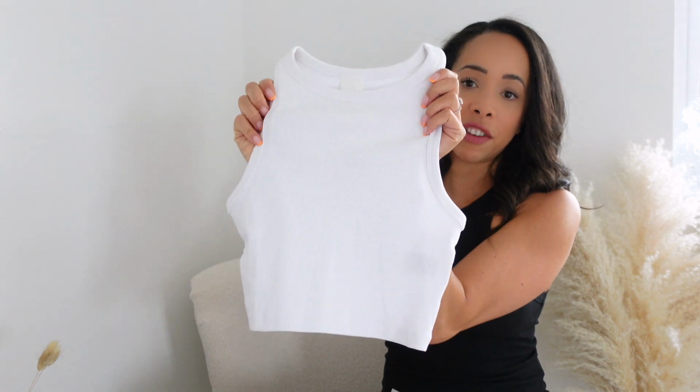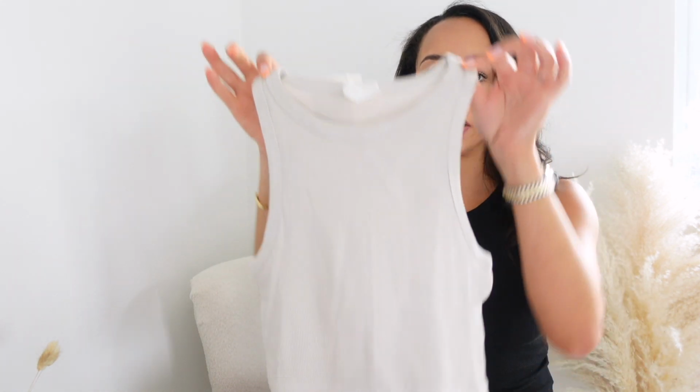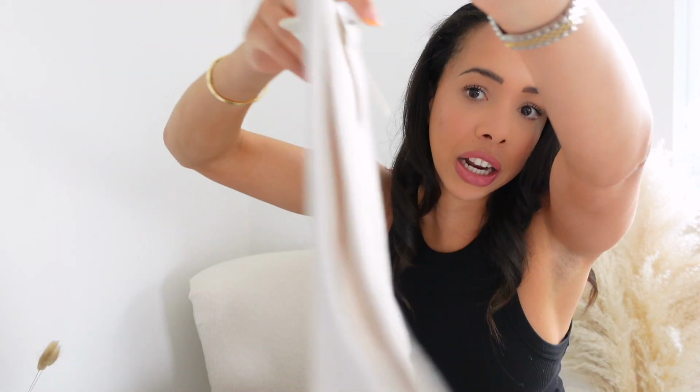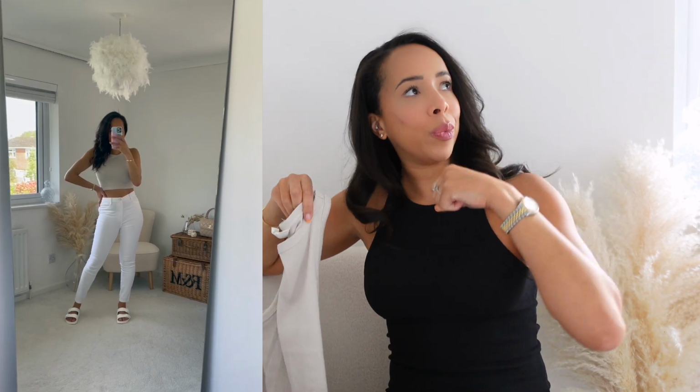Now the black was out of stock when I bought these, but obviously I've got myself the white one, which I'll be wearing with the strapless bra that I got from H&M from my other haul. And then I've also got this beautiful, beautiful beige colour. How I see wearing this beige colour is definitely with white shorts. Sometimes when I wear white shorts and a white top, I feel like I'm too much, like I'm just too out there with the whole white outfit.